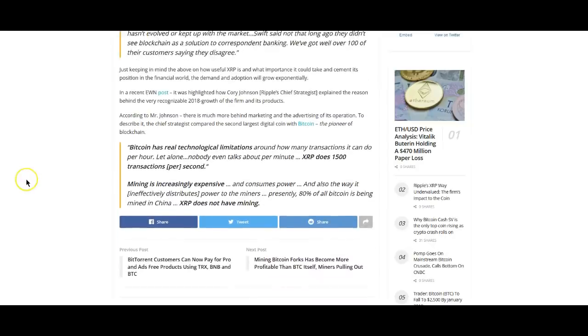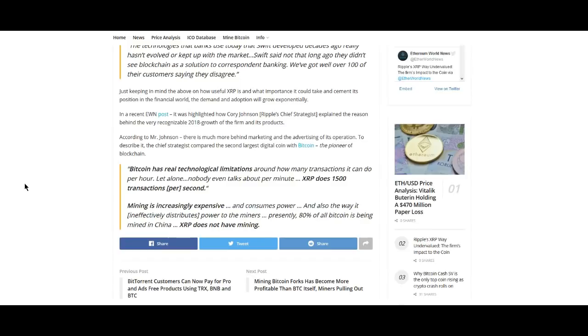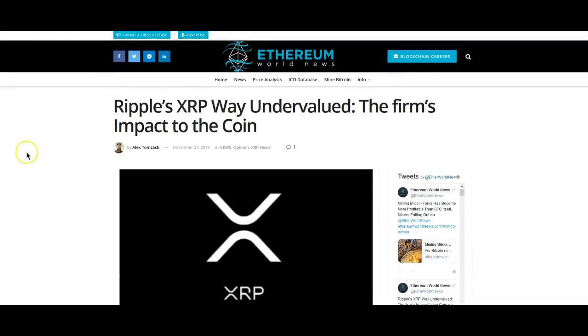Now they are seeing the truth, and it's also coming back to bite them because, unfortunately, as Swift exists today, they probably will not be in that form in about 5 years, I would say. So we'll see. We know XRP will be there though.